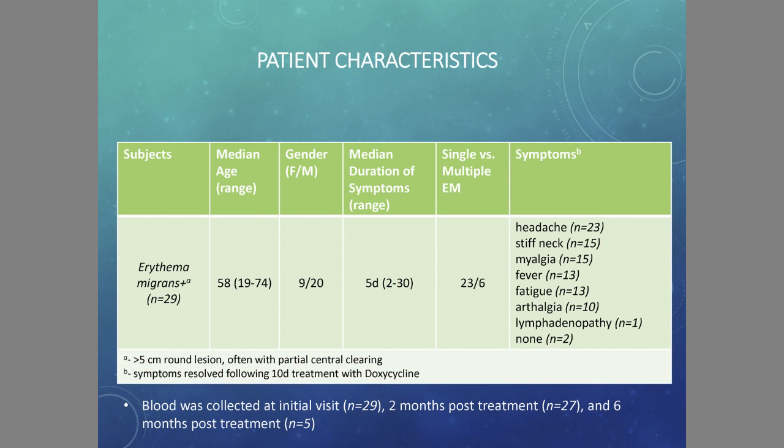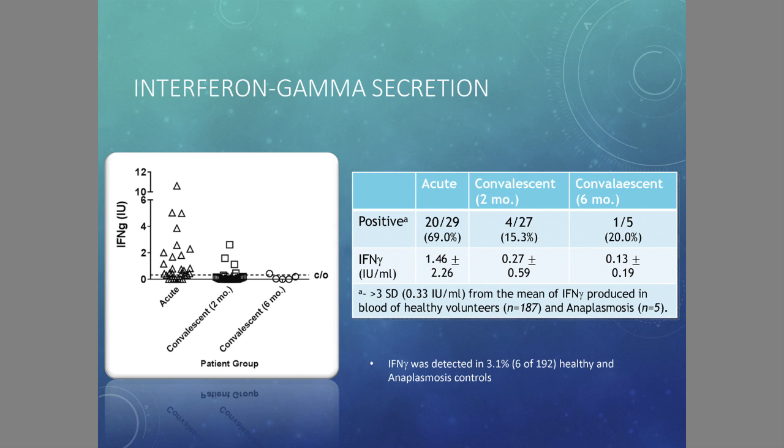T-cell epitopes. This is a preliminary study which was recently published, in which we took 29 patients, all with erythema migrans, so very early patients. A fairly typical picture: 23 had single erythema migrans, 6 had multiple erythema migrans, the usual things you would expect to see in someone with an acute infection. Unfortunately, none of this is specific for Lyme, except for the erythema migrans. When we looked at the gamma interferon, 69% of them were positive in this assay. That's much better than the serologic assays.